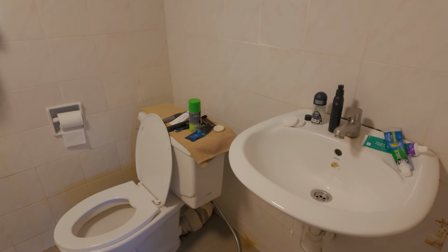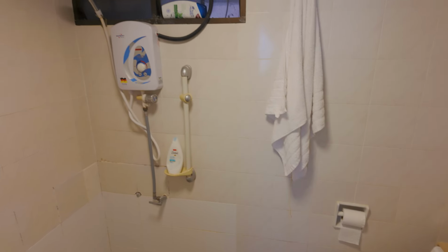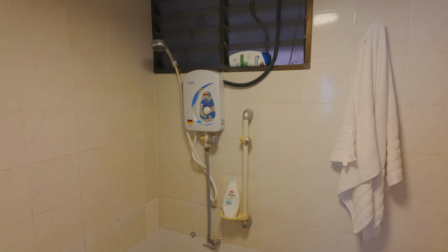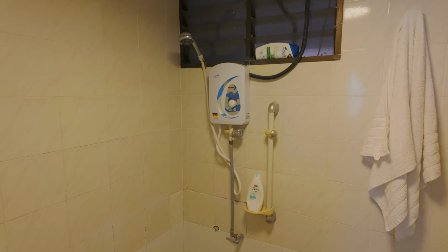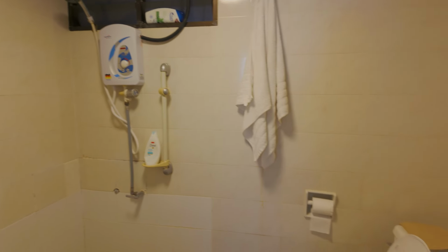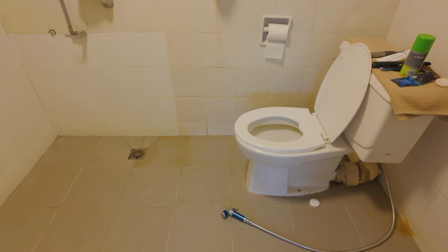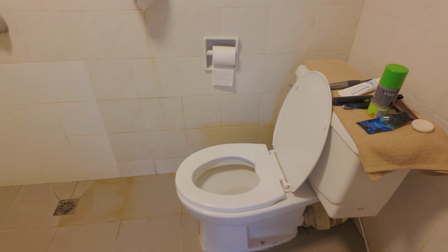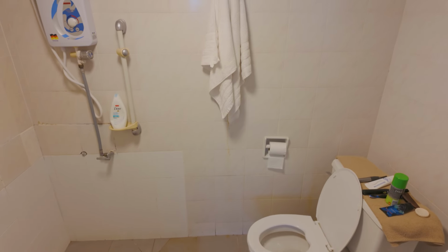Quite small, but it has everything you need. And the traditional Asian hot water heater, instant hot water, works pretty well. Water pressure's okay. I keep the bum gun on the floor because the holster for it is behind me there, so it's really kind of hard to reach. So I just keep the thing on the floor.